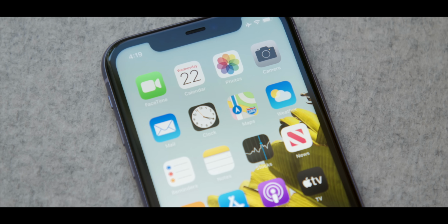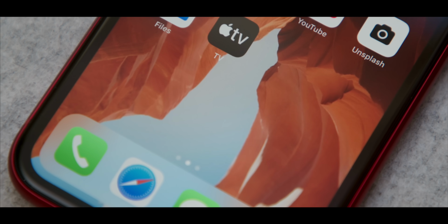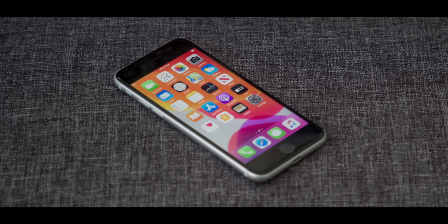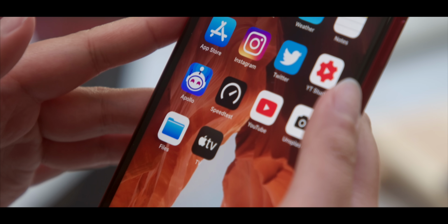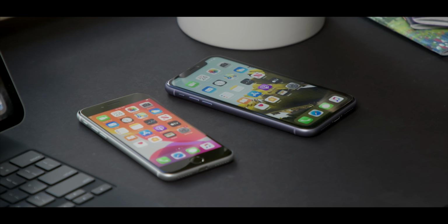So I've gone on record as saying that, at least for me, the screen is one of the most important spec elements of a phone. It's your portal to everything it can do. It doesn't matter how good or fast a phone is. If you can't see that goodness and speed, it's not going to be that useful to you. And if you look at these phones, it would appear the iPhone SE has a vastly inferior screen to the XR and the 11, but in reality, it's really not the case. They're kind of surprisingly similar.